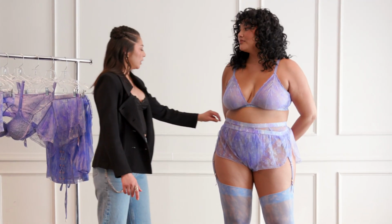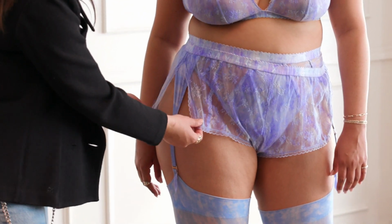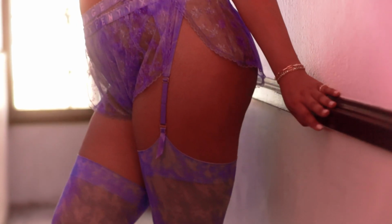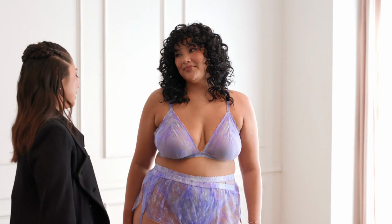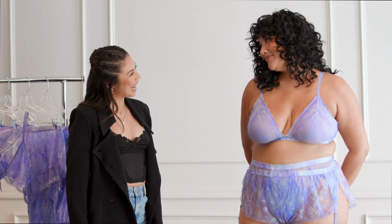Another really cute thing that I like about this short is it has this really beautiful opening in the design, which allows it to have the coverage you need, but also the little exposure that you like. And then how can you forget these tights? Honestly, I feel amazing in it. Yay!